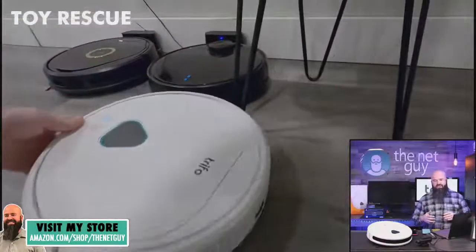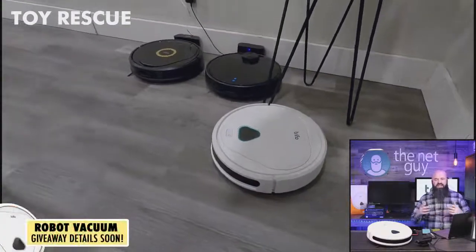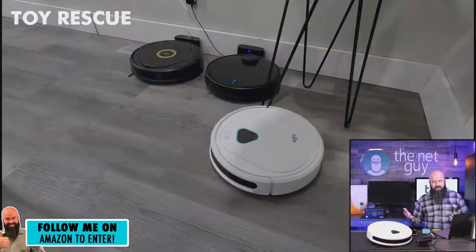Now I set it down a little bit hard there, and when it started to resume, it actually lost its place. It lost its bearings to where it was cleaning, and it actually started over. So Constantino, to answer your question, it started over like it was a new floor there. And so that was the sign there.